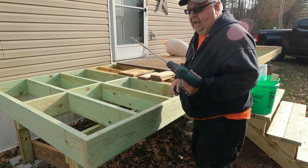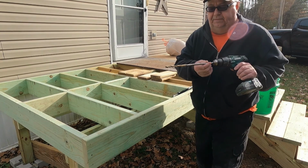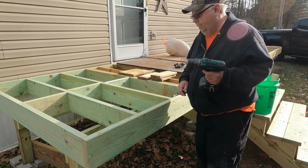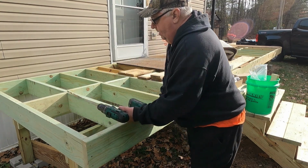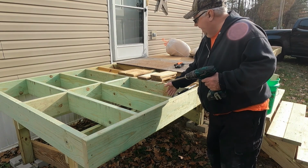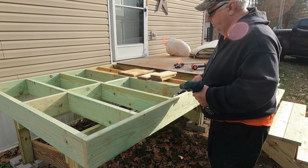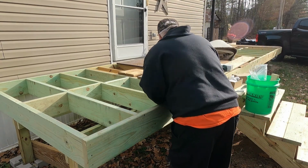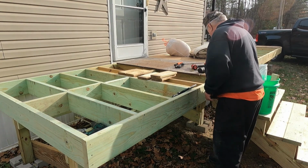Now seeing I have this long drill made up. I just welded a drill to a piece of 3/8 rod. I have this made so that I can get through these posts all the way through in one shot. I can't really get in between here, so it's going to go at an angle, which doesn't really hurt it any. Just pound it through.